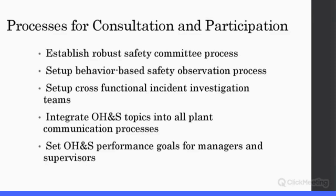Again, I think I probably said most of this. The big key steps here: set up a robust safety committee process. Consider some kind of a behavior-based safety observation process. These programs are effective, and it checks a lot of the boxes. Set up a cross-functional investigation team process, and that may be prioritized based on the level of incident. Like you may have a process where all OSHA recordable incidents require an investigation team, where non-recordable incidents don't, but somehow establish the criteria for when to establish this incident investigation team.